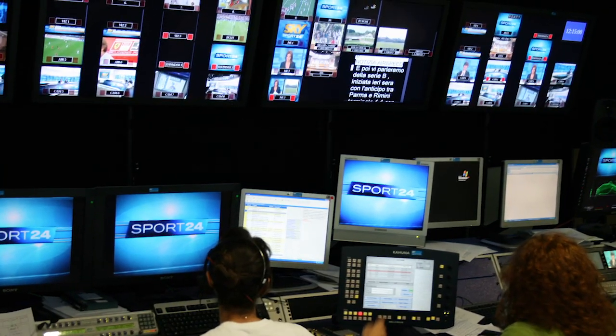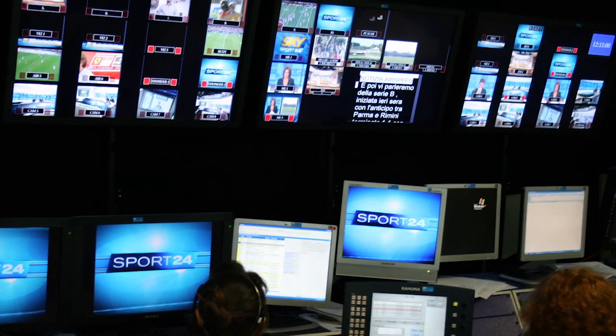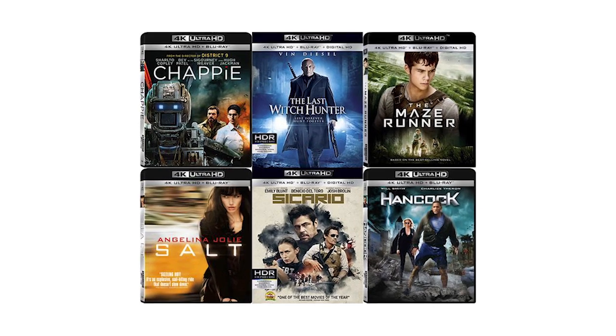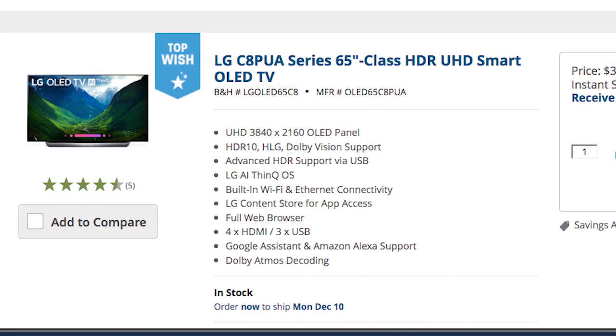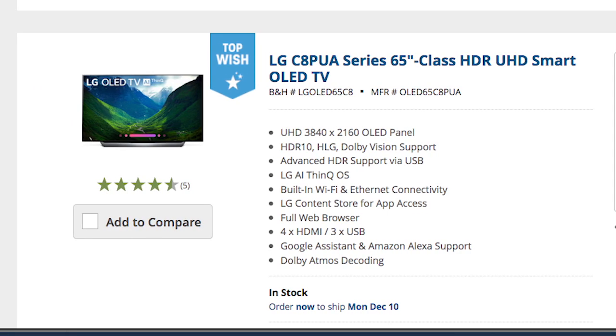So when you're recording with a camera that records in 4K, you're recording a huge amount of information. Right now, TV networks do not broadcast in 4K, but you can buy Blu-ray 4K DVDs and watch programming in 4K using the internet. Most screens for sale are now 4K.